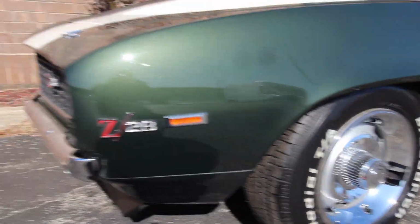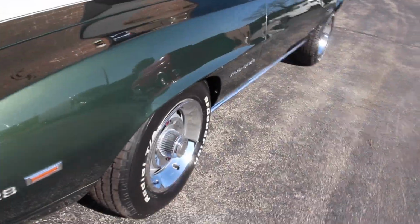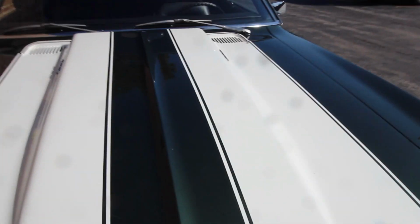Rally wheels. RS headlights. The chrome bumpers are excellent. The body is straight. It shows 55,000 actual miles on the title. Date code correct, real DZ302. M21 4-speed.